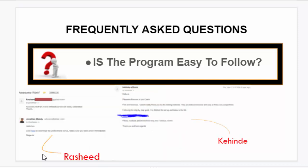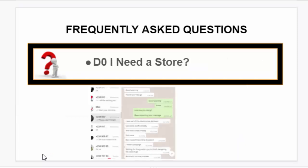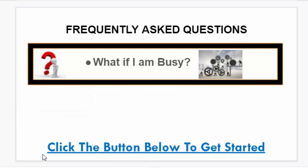Is the program easy to follow? Trust me, guys. If you've known me for a long time, you know that my programs are easy to follow. All right, and of course, if there's anything you don't understand, you can always come to the group and ask questions, and someone is going to respond to your questions. All right. Do I need a store? No, you don't need all of that.